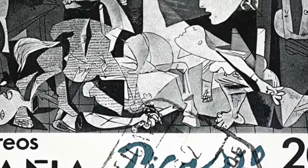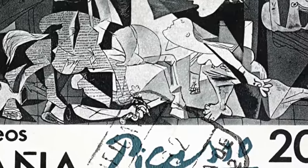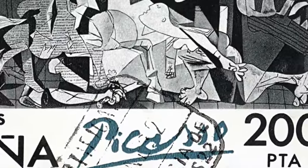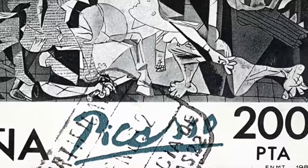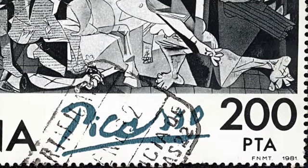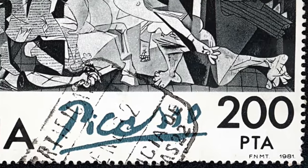Days later, on May 1st, Picasso read George Steer's eyewitness account of the attack, which originally had been published in both the Times and the New York Times on April 28th, and abandoned his initial idea. Acting on Larrea's suggestion, Picasso began sketching a series of preliminary drawings for Guernica.